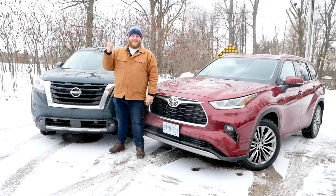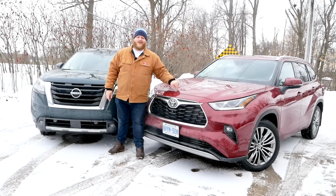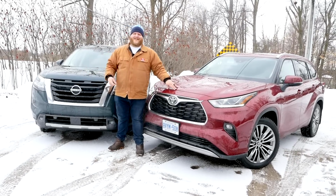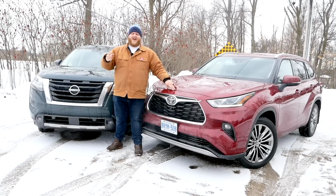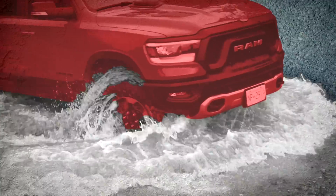Today we have set up a comparison between two competitive three-row crossovers. That of course is the Toyota Highlander, and that is the redesigned 2022 Nissan Pathfinder. And in this video, we're gonna go through all of the specs, all of the interior details, and tell you which one is better.